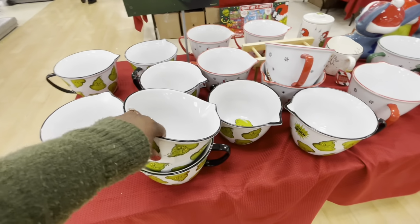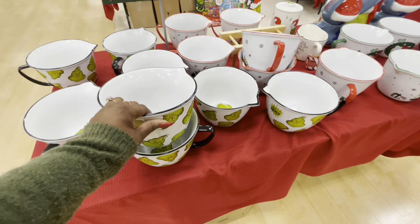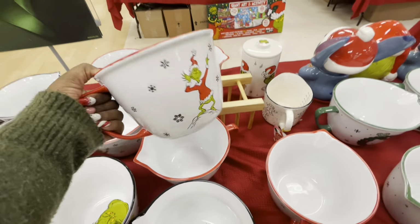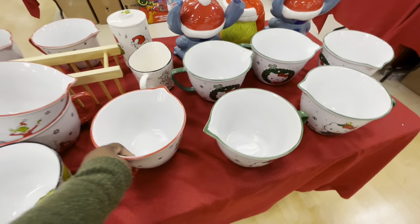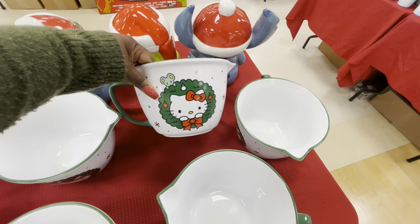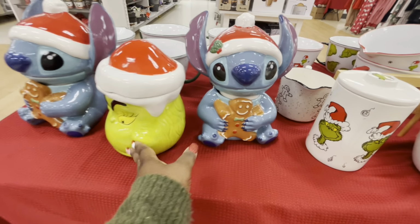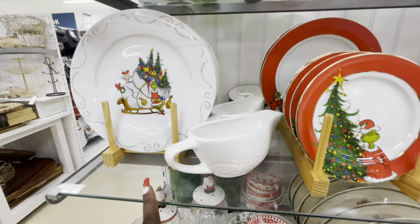A lot of bowls sitting over here. Grinch. 15. So there's Grinch. There's Hello Kitty. And then the cute little Grinch cookie jar and Stitch holding his gingerbread. Some more cute little Grinch plates.